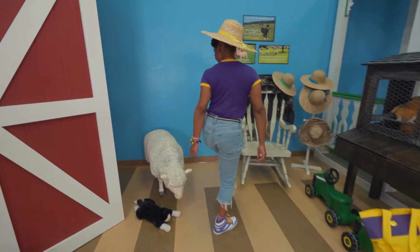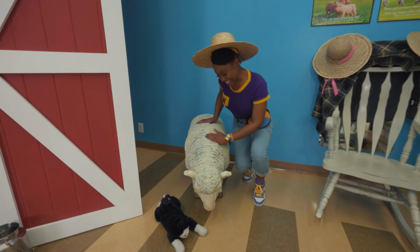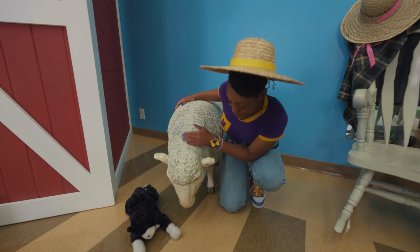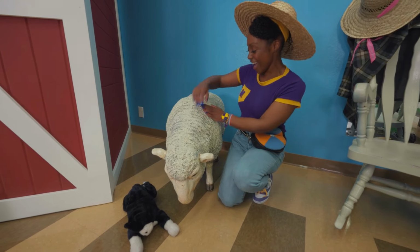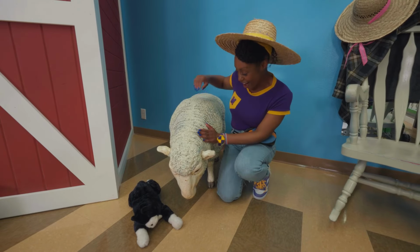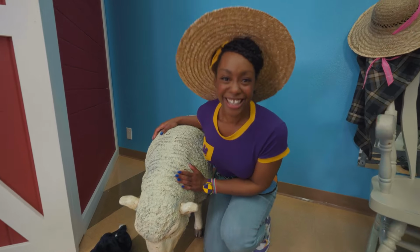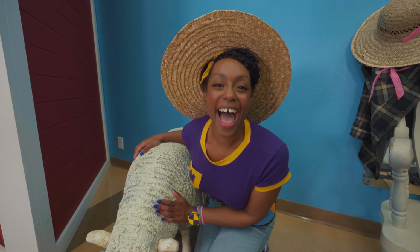Look, there are some animals. Hello, sheep. I'm Meekah, nice to meet ya. Would you like some pets? Okay. Wow, you're so soft. Do you know what sound a sheep makes? That's right, baa.